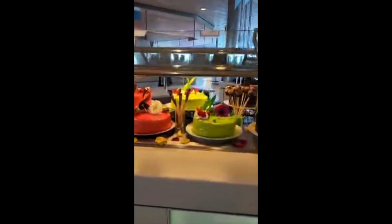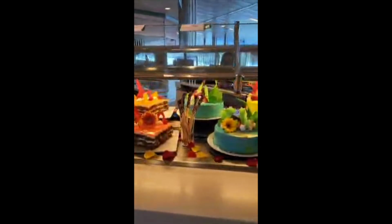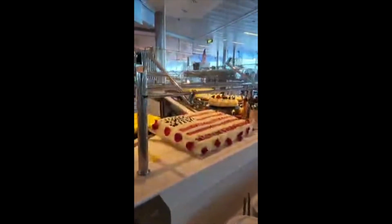This is totally amazing what these guys have created for our last day cruising. Check this out. Pretty impressive. These chefs and bakers, I think I'm saying it right, have totally outdone themselves.